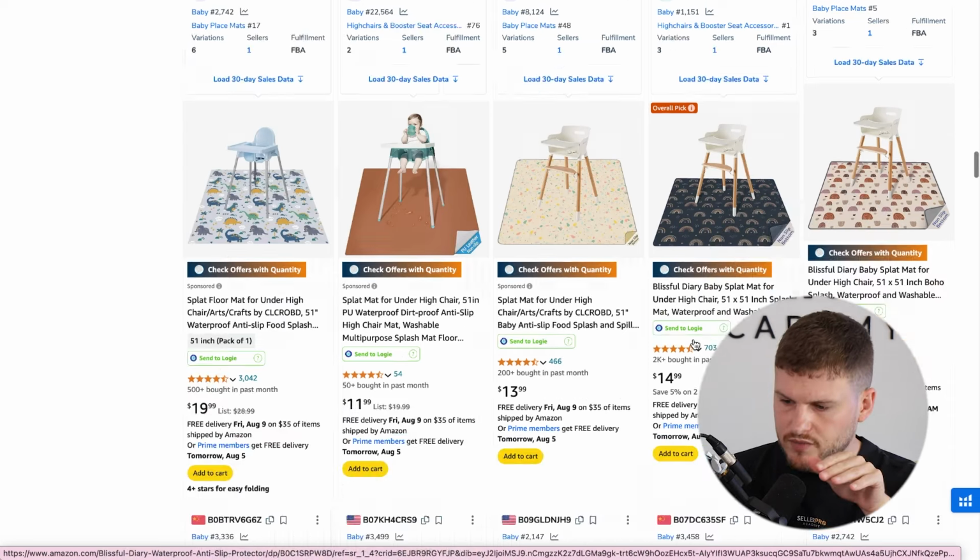And personally, as someone with an 11-month-old baby, I wouldn't want this in my kitchen, in my dining room, because, I mean, it's very childlike. I personally would want something that blends in with my aesthetic of my house. I'm only one person, so my opinion actually doesn't really matter. But this is something I'd be thinking about when I'm trying to find the opportunity here.